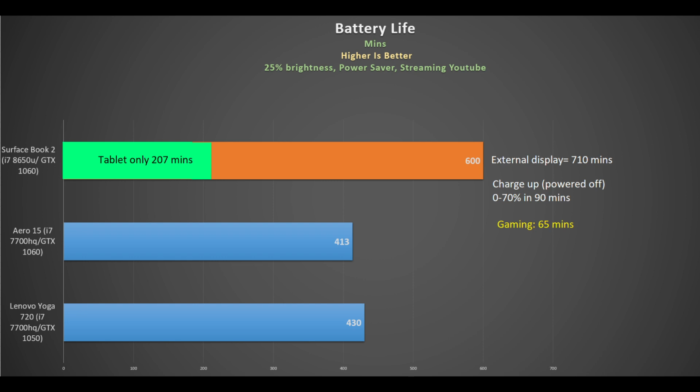Microsoft claims 17 hours of video watch time, which I suspect must be based on using airplane mode, because the max I got streaming YouTube was 10 hours. And if I use an external display, that went up to 11 hours 50 minutes. The tablet itself gave 3 hours 27 minutes, which I thought was pretty good. But considering the Surface Book 2 has 2 batteries, I was hoping it would last a little bit longer than my Yoga 720, which got just over 7 hours. And that costs about half the price. And it also has a Thunderbolt 3 port.